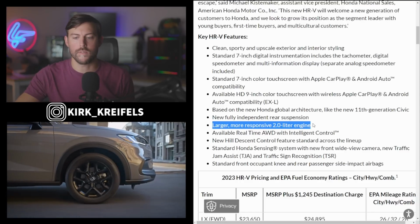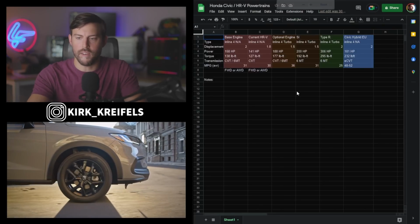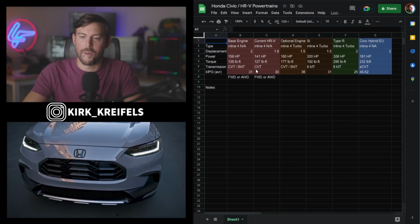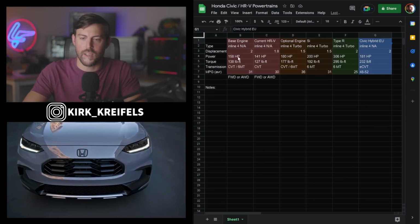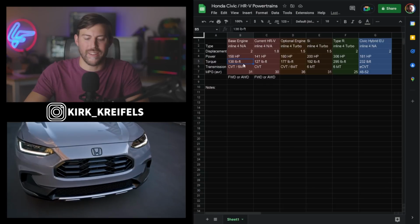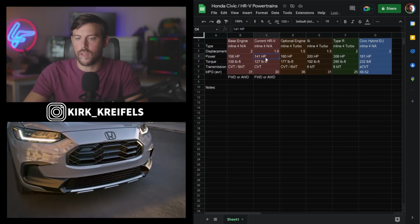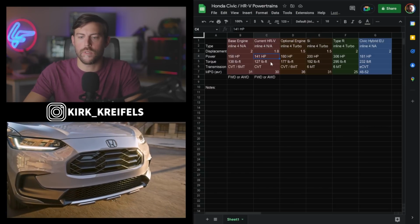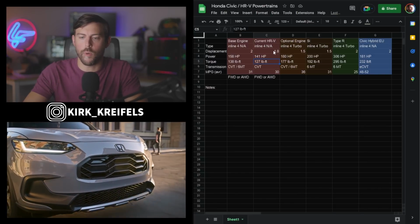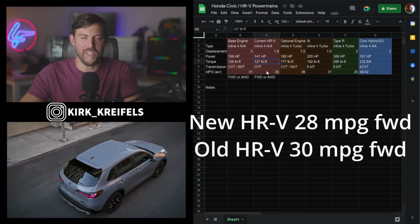Larger, more responsive 2-liter engine. If I go to the spreadsheet real quick, it kind of gives us a better idea of the engines. I wanted there to be a hybrid, but I looked at this quick. So we have this base engine, 2-liter, 158 horsepower, 138 pound-feet of torque. As of launch, this is the only engine available, which is a nice upgrade because we're getting about a 17 horsepower boost and about 11 pound-feet more torque over the old 1.8 liter. So fuel economy should be about the same. We have a bigger vehicle and a more powerful engine as well.